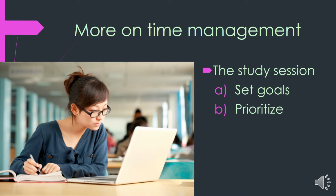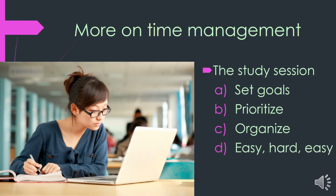Prioritize. Don't always look at when assignments are due. Look at the weight of the assignment. Is it worth 10% of your grade? 50% of your grade? How much time should you devote to it? Organize. Have everything you need before you sit down to study. Sharpen pencils, pens, highlighters, paper, resources, etc.